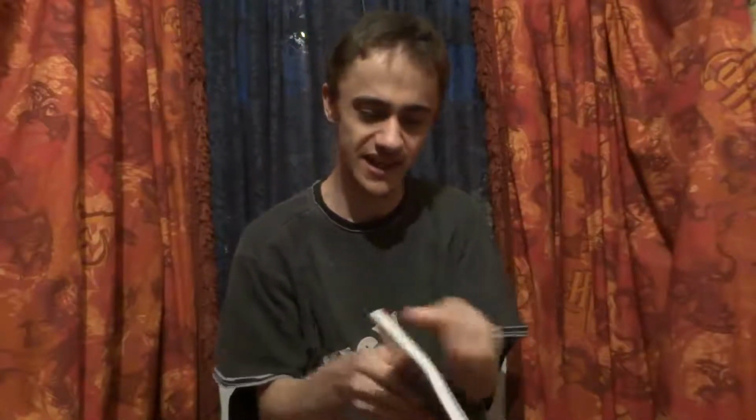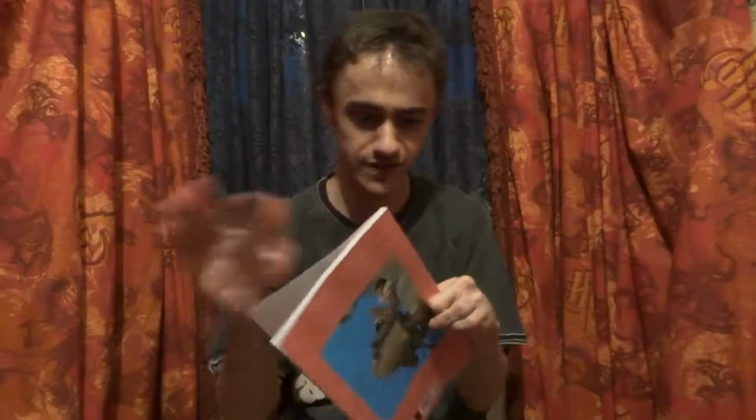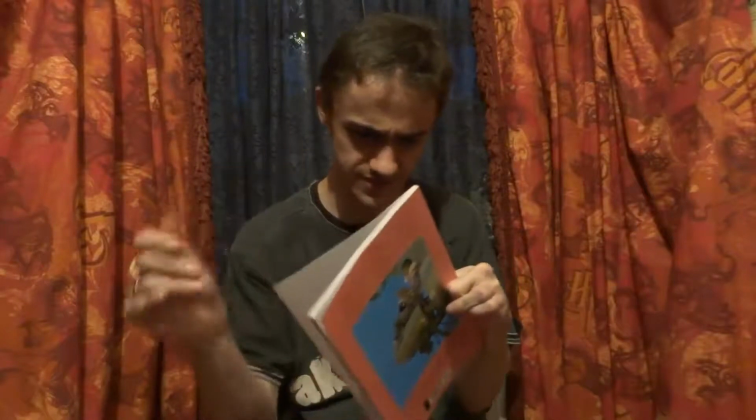So that's Volume 1, and here's Volume 2, which I've yet to get around to reading because I'm going to reread Volume 1 and then jump straight into Volume 2 and review Volume 2 for you guys, as I've already reviewed the first volume. Bit of a mark on the cover there, just got rid of.